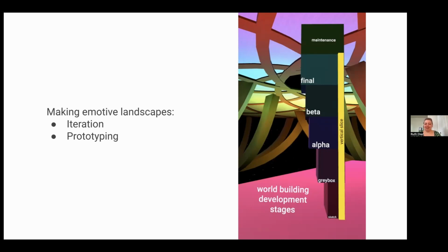So the keyword here is iteration. The more you iterate, the more likely you're going to reach people emotionally in really powerful ways. And then prototyping: don't try to make it perfect. Just get it to that first level and then go ahead and start sharing it.